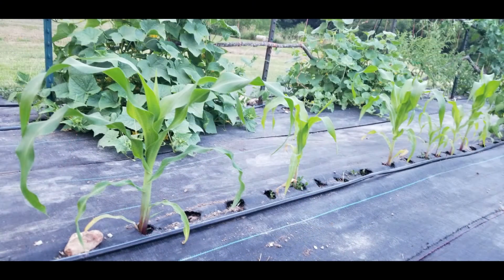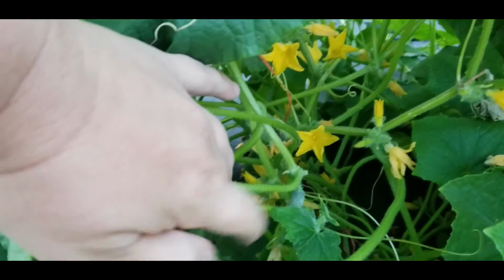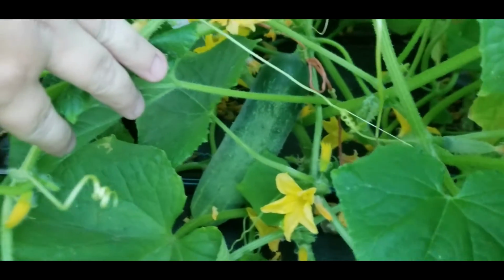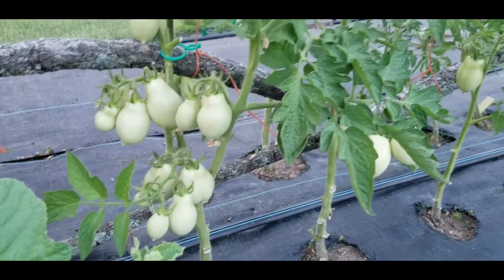I thought we'd take a quick look in the garden. We've got some cucumbers growing, one just about ready to be picked. And then here's a honeydew that's starting to grow. Look at all the tomatoes.